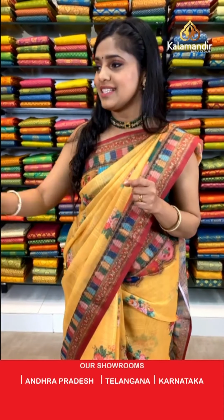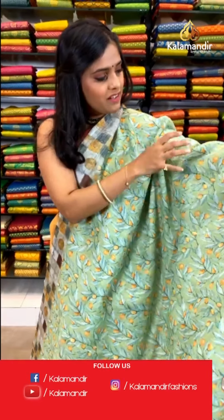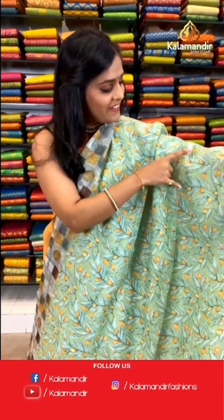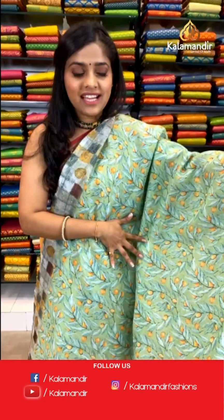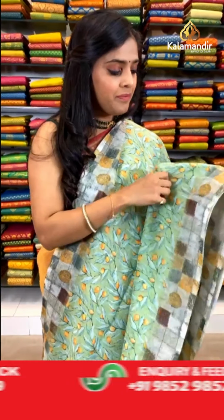Yes, up next is a very pretty sari, and I'm really excited to show you all this sari. Very beautiful sari. I'll explain to you why. Check this out. A lovely sari because it has fruit work going on it. You can see orange fruit with leaf work on this sari, a bit of orange and green mixed on this lovely green sari. It's a pista green colored sari.